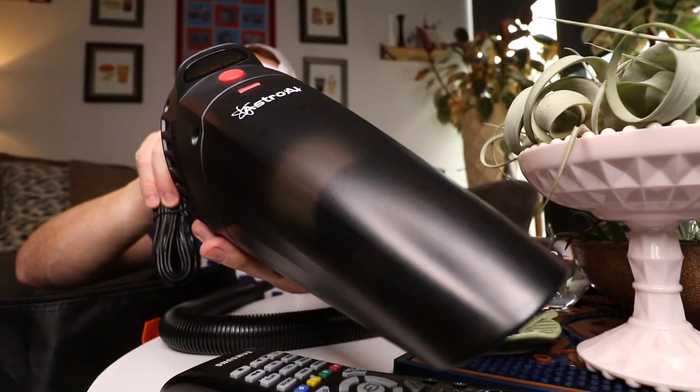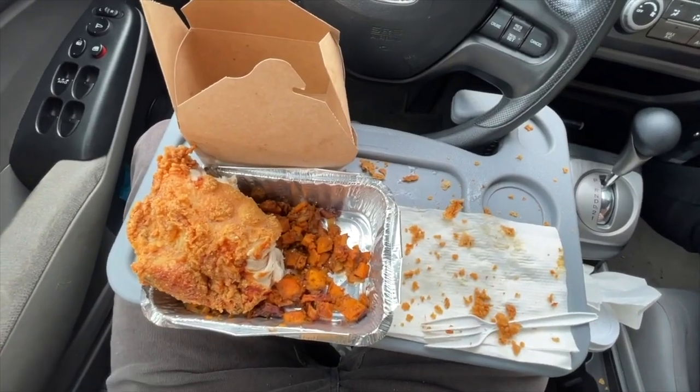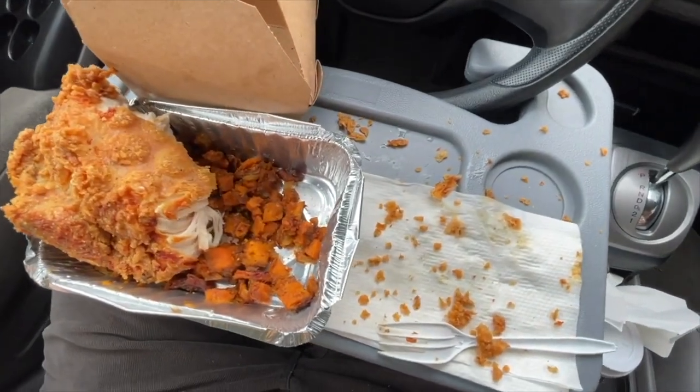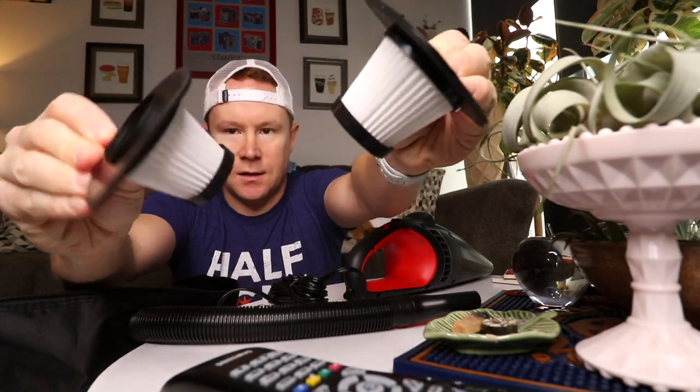So here's the scoop, or the suck. You said you were gonna stop. My friends at Astro AI said, yeah, you eat a lot in the car, and let's keep that car not filled to the brim with chin crumbs. Chin crumbs? I have a small, tiny little vacuum for like teensy little crumbs now. Ooh, filters.